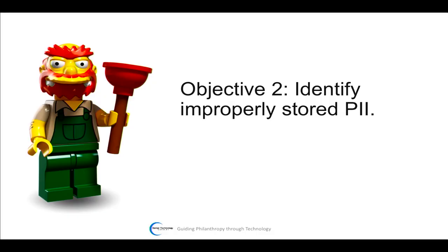So our second objective, identify improperly stored PII. That's personally identifiable information. All right. Now, we do a pretty good job of this at our company. However, we often get data that people don't expect PII to be in. So we wanted to demonstrate that. So this is where it gets interesting. This is where you have to make it yours.